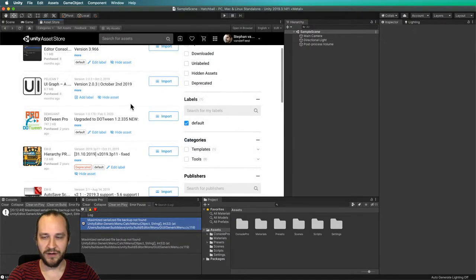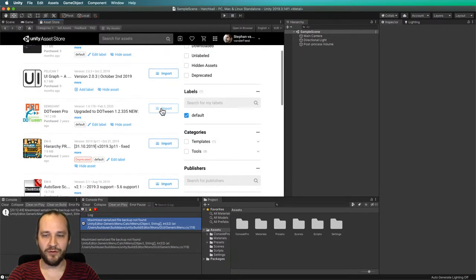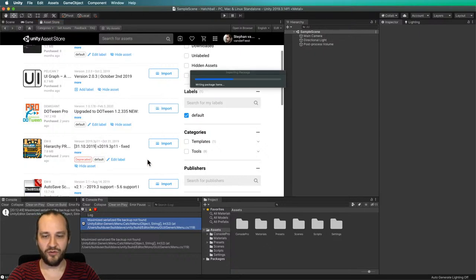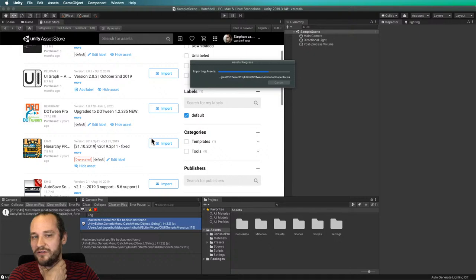So it's gone here. Yes, DoTween Pro, no brainer for any project. DoTween, you can also get the free version. It does almost entirely the same, I think.